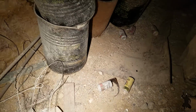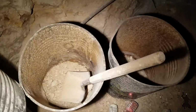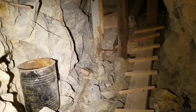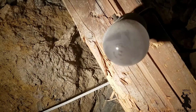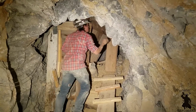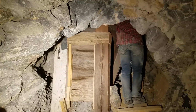What do we got here? More Castrol GTX. Get off the false floor, Drake. Meisterbrau. Shovel. Hose bib. And a light bulb. Let's see what we got here. Long life, 120 volt. That's it, right? Just comes to an ore chute. Another light bulb there.